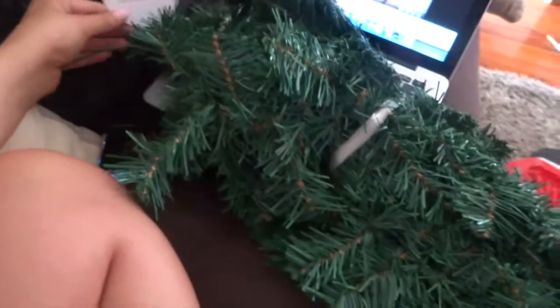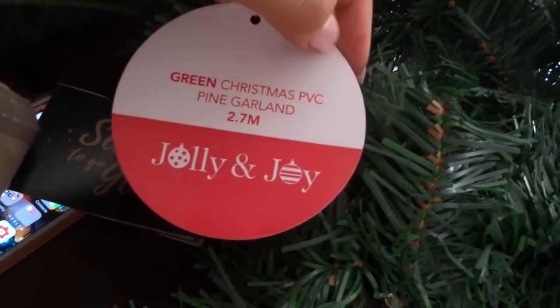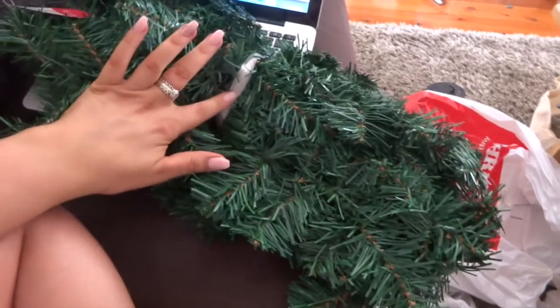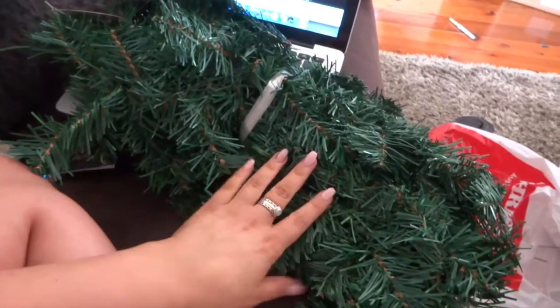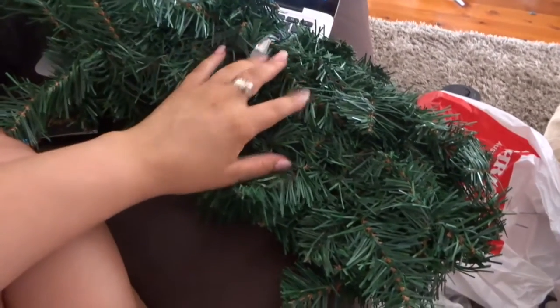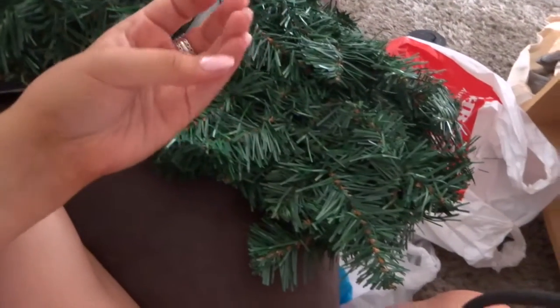So I got this massive piece of tree garland. It is this green Christmas PVC pine garland. It's 2.7 meters because I've wanted to do a DIY garland for myself. I don't know whether to do that on the vlog or as a proper DIY video. So I'm thinking I might do a proper DIY Christmassy decor video, so I might save it for that. And I don't know whether I'm gonna use some of those pick things. I don't know if that's the word for them, but that's what I'm calling them. In this garland, I'm not sure yet, I haven't decided.